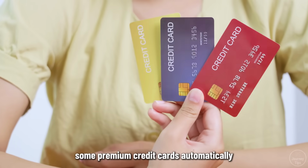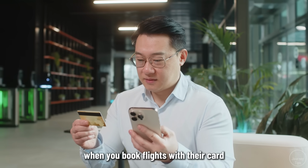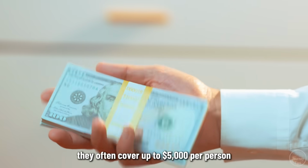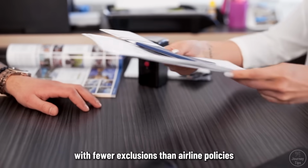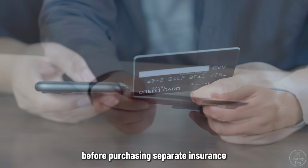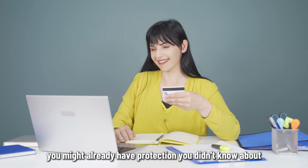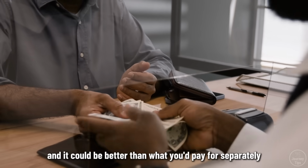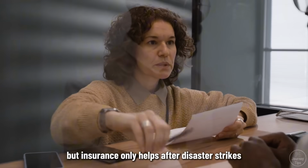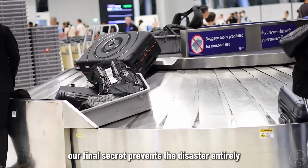Some premium credit cards automatically include superior baggage protection when you book flights with their card. They often cover up to $5,000 per person with fewer exclusions than airline policies. Check your existing credit card benefits before purchasing separate insurance. You might already have protection you didn't know about, and it could be better than what you'd pay for separately. But insurance only helps after disaster strikes. Our final secret prevents the disaster entirely.